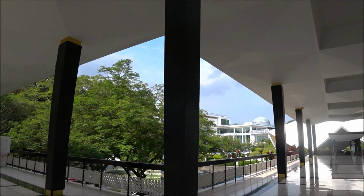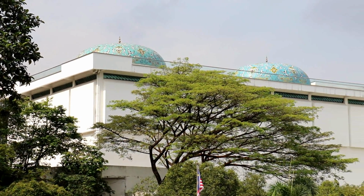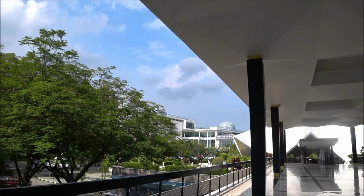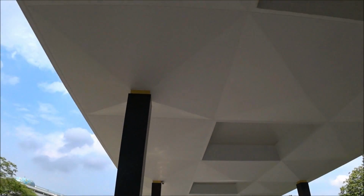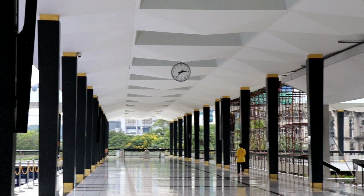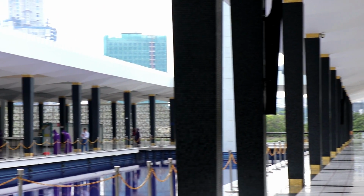Something caught my eye in the distance here with a hint of green in the sky. Maybe someone might be able to tell me why the color of green is so popular. I'm guessing it's to blend in with the greenery surrounding the building with all the parks and gardens around it. It's easy to find this clock hanging from the ceiling, kind of interesting, especially when time has no relevance in a beautiful place such as this.